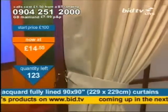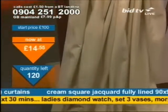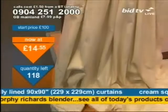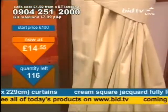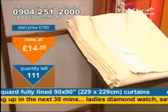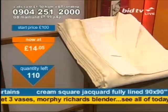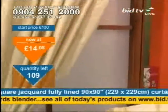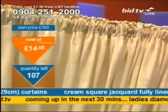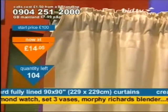Now, 25 sets of curtains gone. 26 and 27 and 28 and oh, look at them go. 30 sets of curtains gone. Now 31. Now 32 sets gone. Any more? Now 34. They're flying. You must be quick now. Look at the speed that these are going now. These are speeding out. 40 sets of curtains gone. 41, 42 sets of curtains gone. Look at the quality. I'm looking to clear them. I'm not interested in the money. Don't look at the orange arrow.